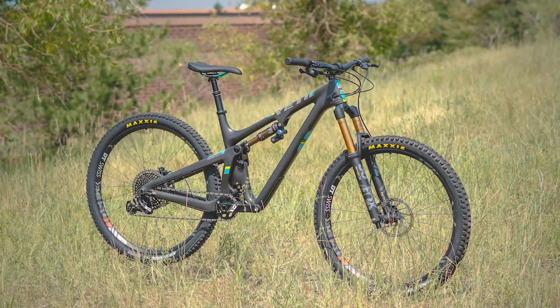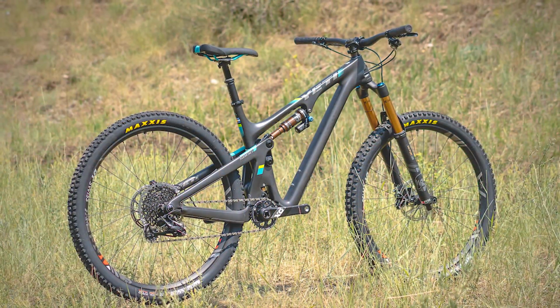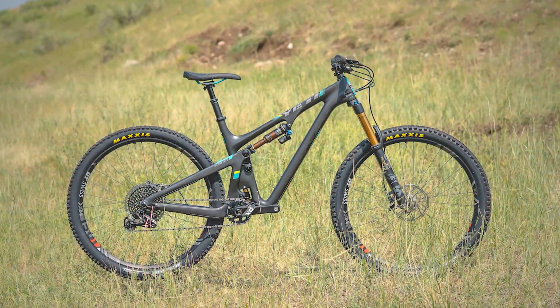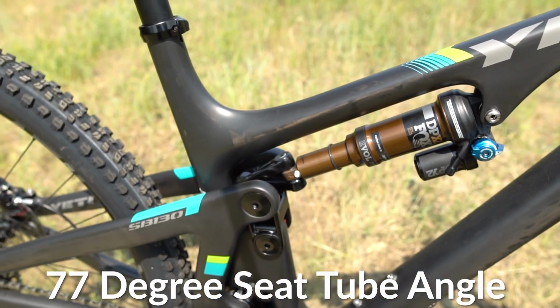While the top tube lengths are actually a tiniest bit shorter on the 130 versus the 4.5, the reach got way longer. It averages around 36 millimeters longer across all sizes. Along with the reach growing, the seat tube angle is now much steeper at 77 degrees on this SB130.